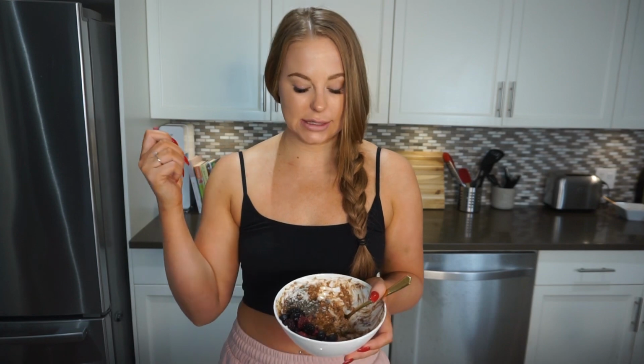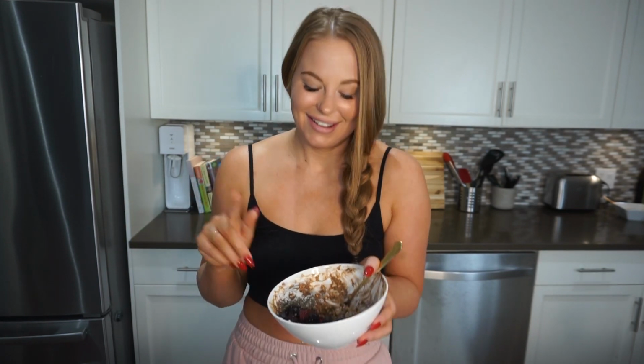I put some cocoa powder in there to make it a little bit more chocolatey, and then some coconut sugar. I don't know why coconut sugar. I feel like it's healthier, even though I don't know if it is. I feel like anything's healthier than bleached white sugar. So anyway, I use coconut sugar, some chia seeds because I hear that they fill you up, and then the berries. So that's everything that's in there.